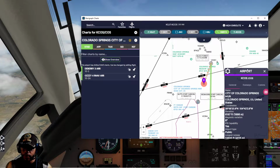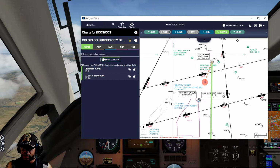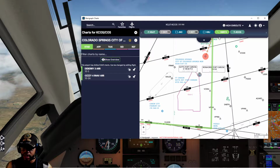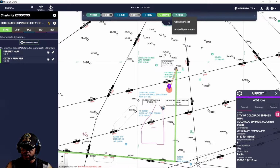So what we can do, that's one thing I love about using this Navigraph, is you can simply ask to see, let me see if I maximize it so you guys can see what's going on. So what we're going to do is, let's see, we don't want to open the charts list. Here's the runways.